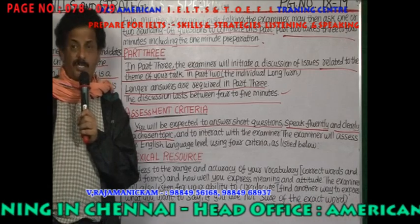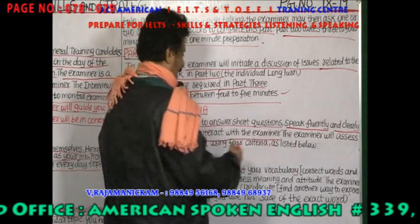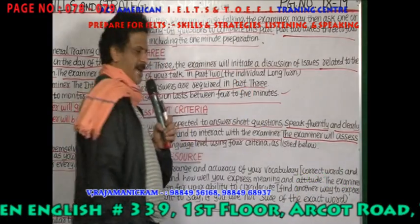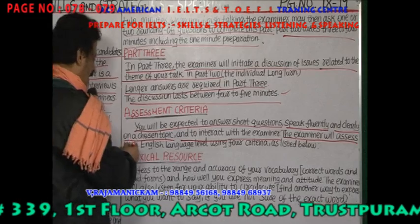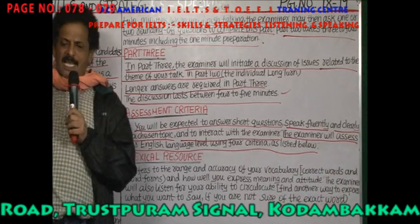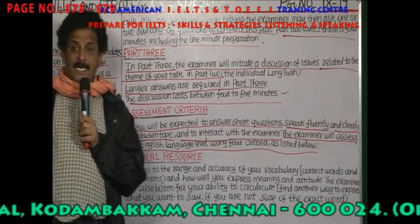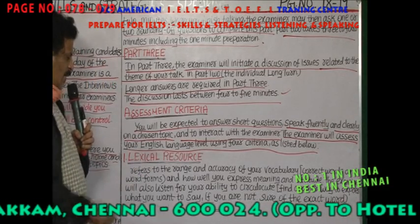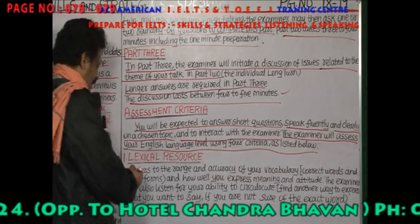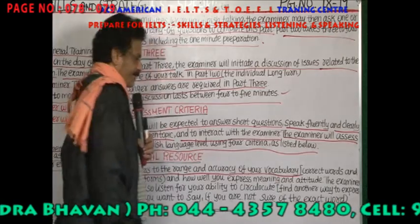What is that? Number 1, lexical resource. What do you mean by lexical resource? It simply refers to the range and accuracy of your vocabulary. So lexical means vocabulary, resource means power. Vocabulary power, what is the vocabulary power you have? So, correct words and word forms. Are you using correct words? Are you using correct word forms? And how well you express meaning and attitude. How you are able to speak with correct meaning and what is the attitude you have.